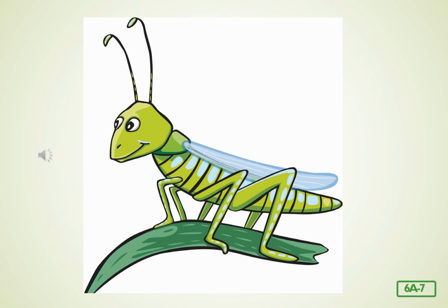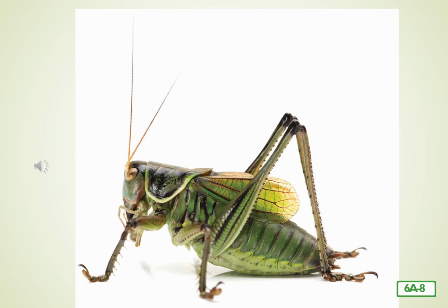Just like birds, each type of grasshopper produces a different song. If you listen closely, you can tell what type of grasshopper is singing by its song. Nearly all grasshoppers have two pairs of wings, but we seldom use them for flying because we spend so much of our lives low to the ground.